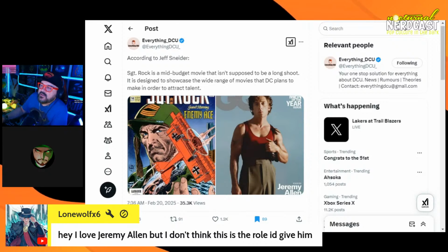I mean, this means technically, I guess the movie takes place in the past because it has to, because of Creature Commandos. So if he plays Sergeant Rock, that means he'll never come back as another character in the DCU. Or at least, who knows? I guess James Gunn uses the same actor for a lot of different roles. Maybe he'll voice act something down the road. But I don't see him as this character, if that makes any sense.